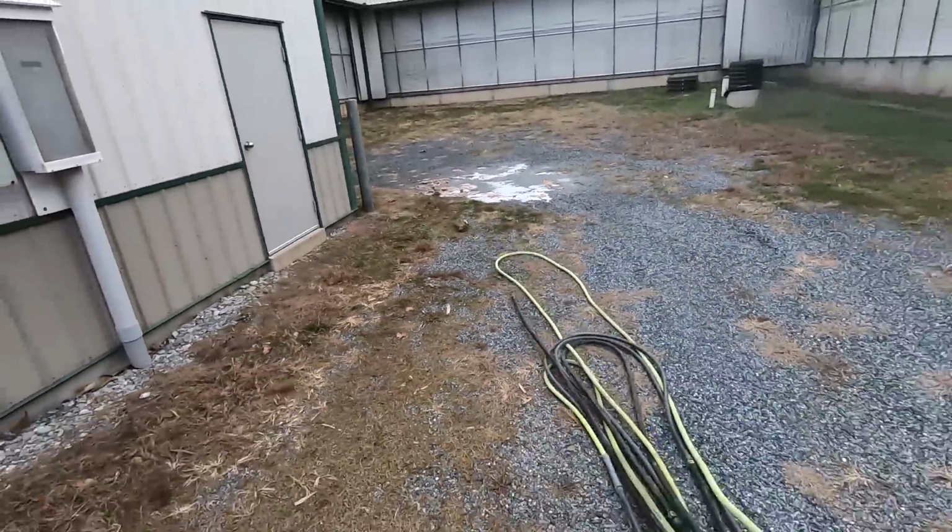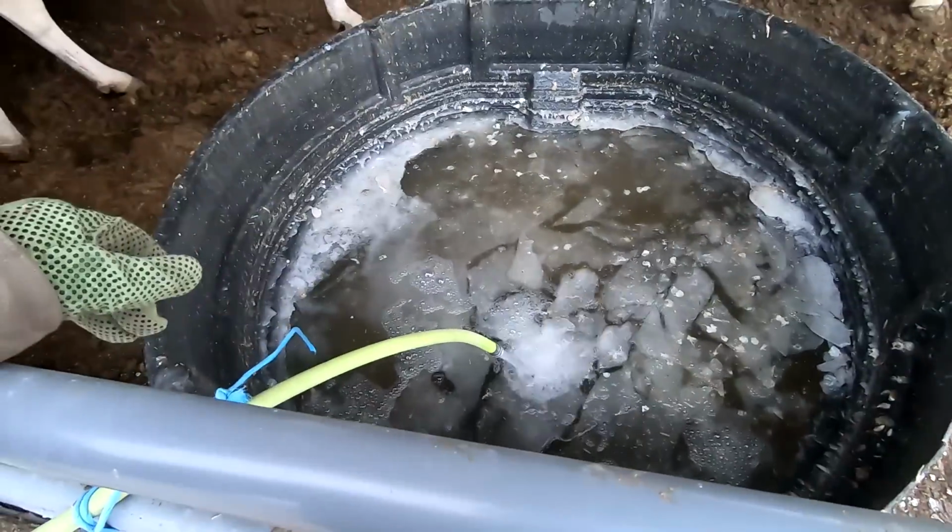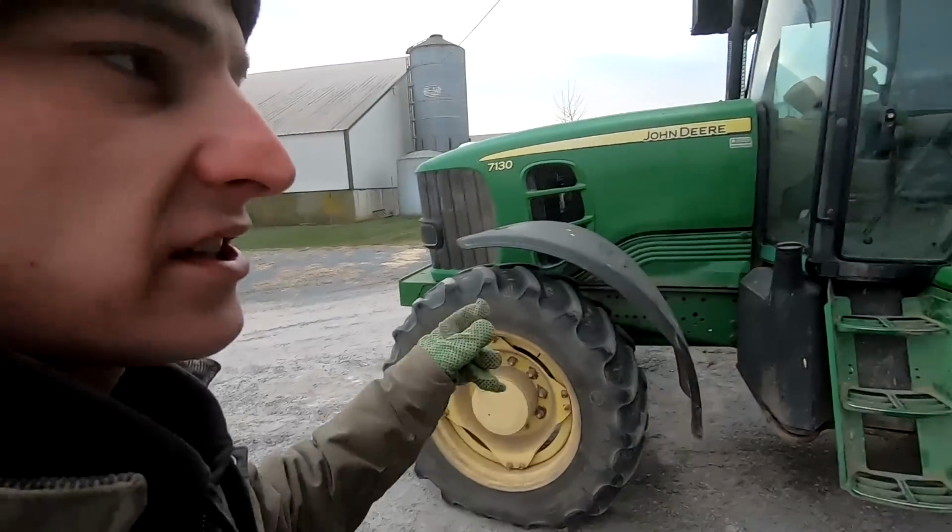I'm in the utility room behind our milk house. So I just have the hose laid in here, stays warm. We'll just get it topped off again. I'm gonna get this feed run out.